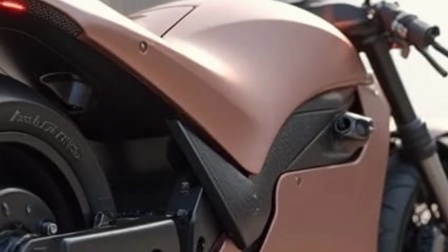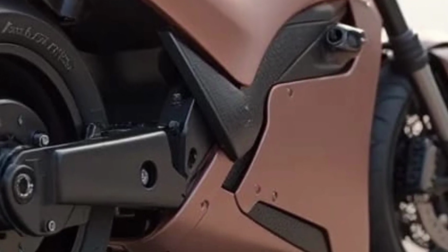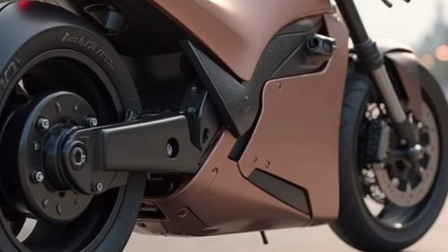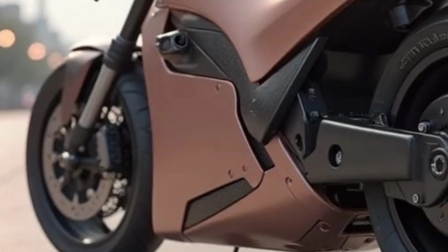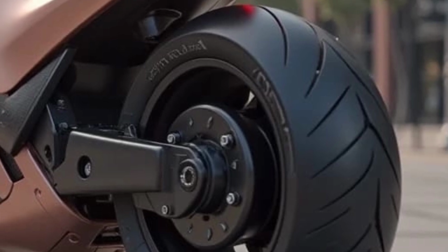At a glance, you notice the single-sided swing arm, a luxury touch usually reserved for elite performance bikes. This setup not only showcases the rear wheel, but gives the entire frame a futuristic symmetry. It allows for faster wheel changes while also reducing unsprung weight, which contributes to sharper handling.